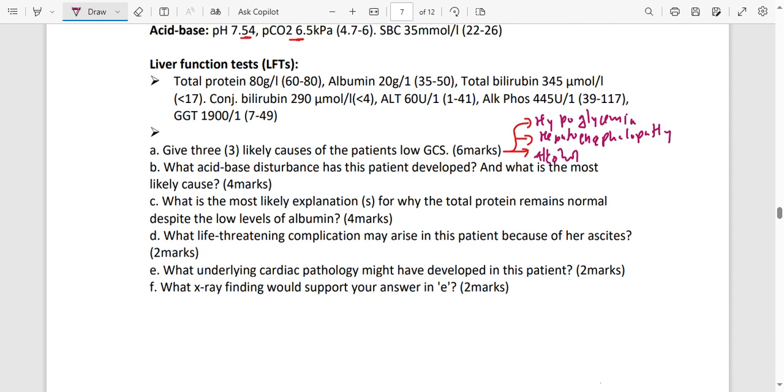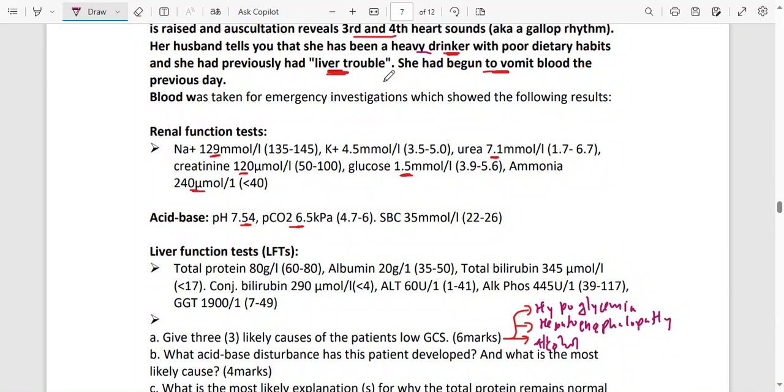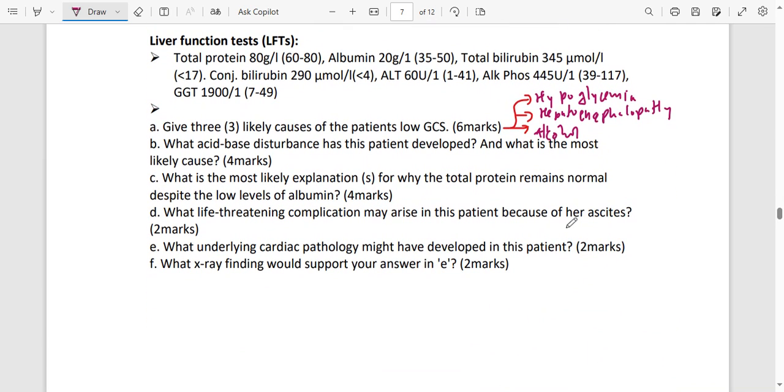Anything else in case someone wants to say another thing? Even the imbalance, thank you so much. The imbalance in ions, like we saw someone has got hyponatremia. So that is electrolyte imbalance. Okay. So even in this question, they've said the patient was vomiting blood. Vomiting leads to a decrease in the fluid volume. And when there is decrease in fluid volume, what happens? That is going to lead to shock. And specifically, what type of shock is that? That leads to hypovolemic shock.